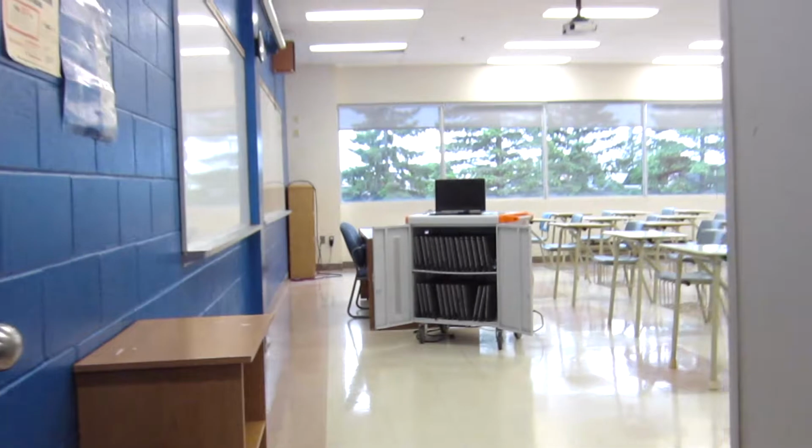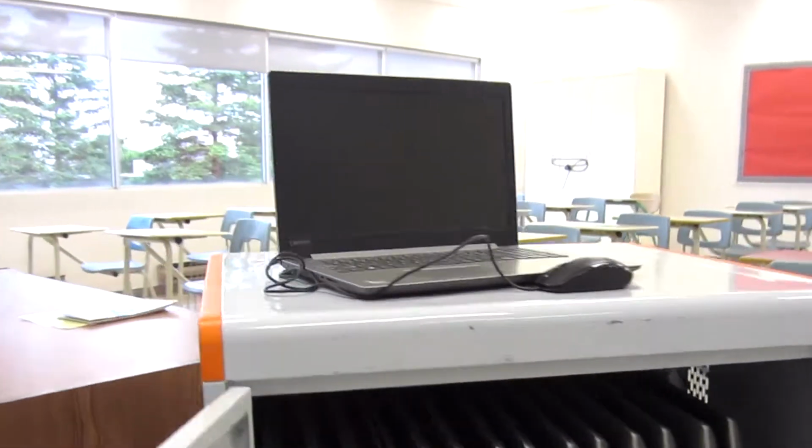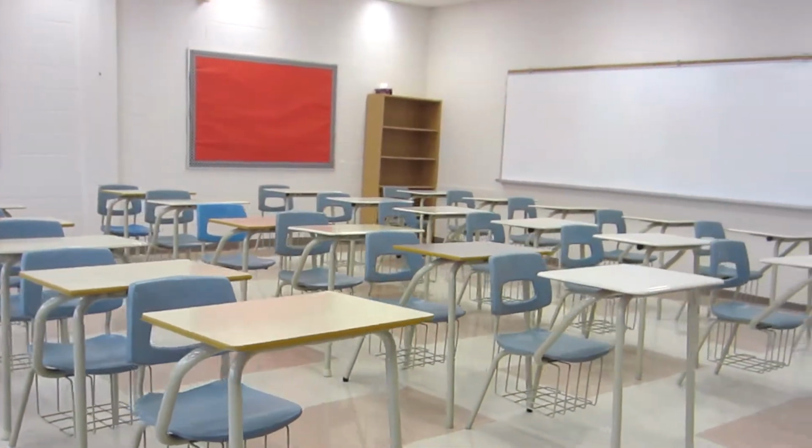Our classrooms are spacious and most have big windows to let in natural light. If students need to use a computer, we bring portable laptops in on a cart charged and ready to go.